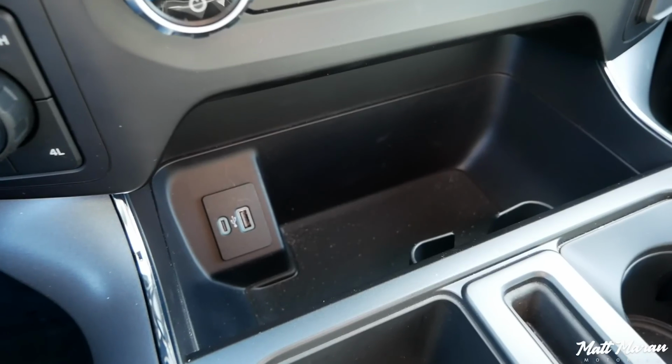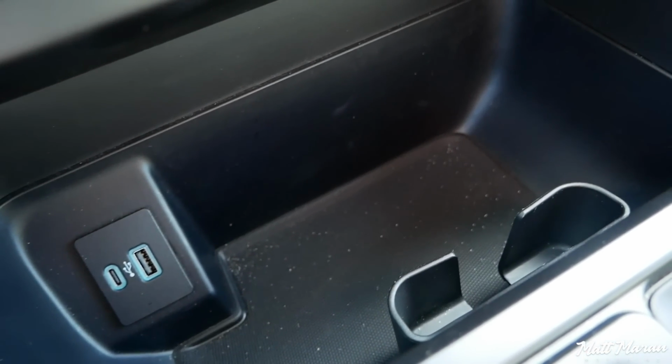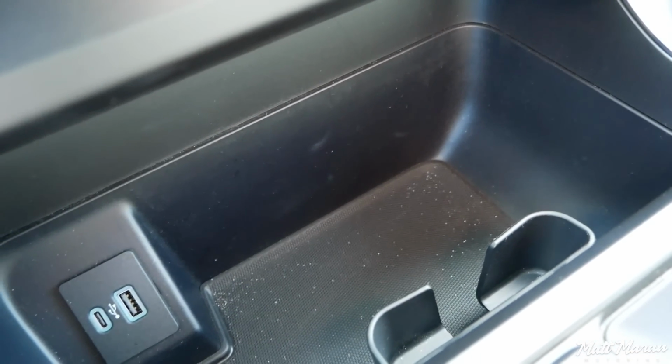And then you also have this huge center bin in the front here, which has this interesting little phone holder. I think that would be an area where you'd have a wireless charging pad in higher trims, but again, this one does not have that. You also have a USB jack and USB-C jack in that area, and a really deep cubby there.